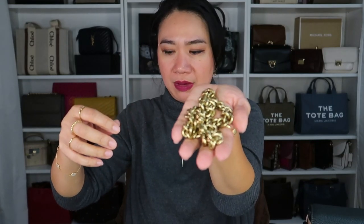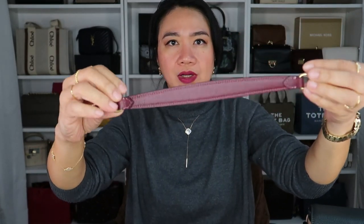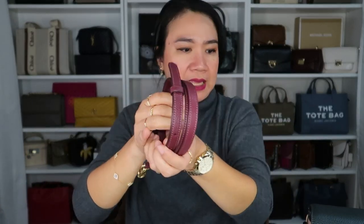I hope so, but this is the chain strap that it comes with. And this is the top handle strap. It's in the color Bordeaux or Wine. And this is the long shoulder strap. Unlike the, where's the other one? Unlike the pine green one, it is two-tone. This one is just one color. Yeah, that's the difference between those two colors.